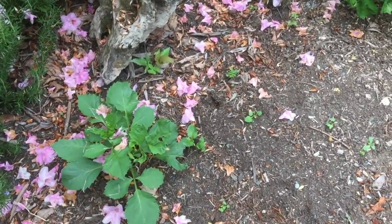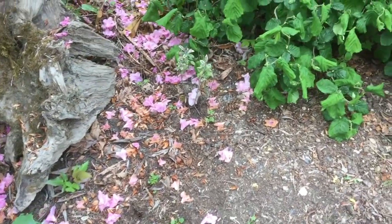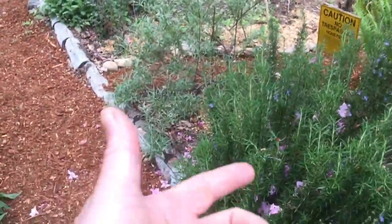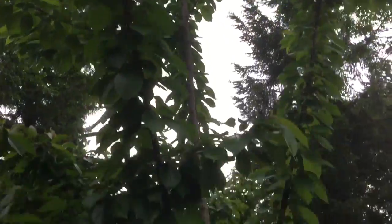Here you can see dahlias coming up. You can eat the tubers of dahlias. We're just getting them going here. This is a hazelnut nut tree for some healthy fats. Rosemary herbs. This is a big cherry tree that I planted as a stick in the ground. Gonna get some nice crops out of that this year.